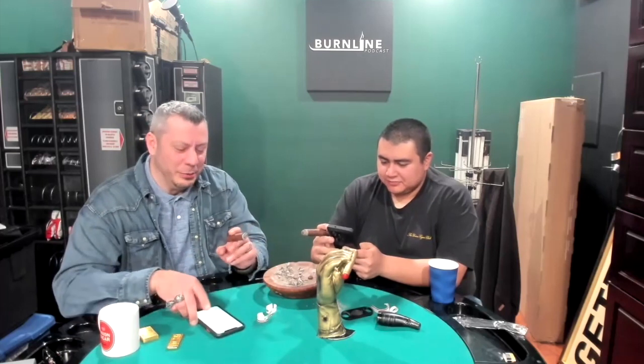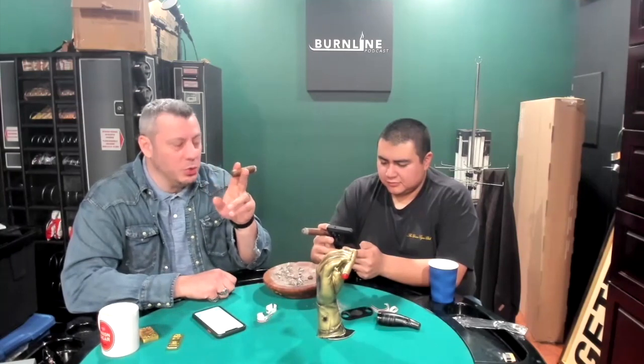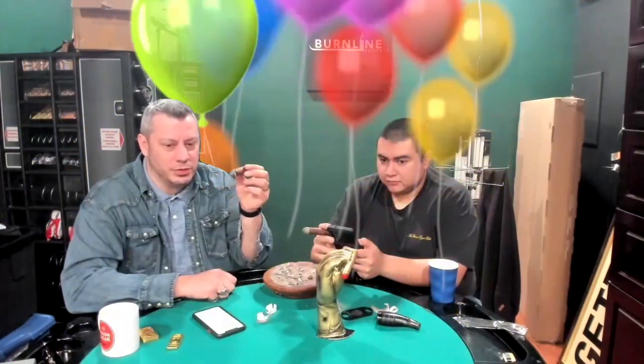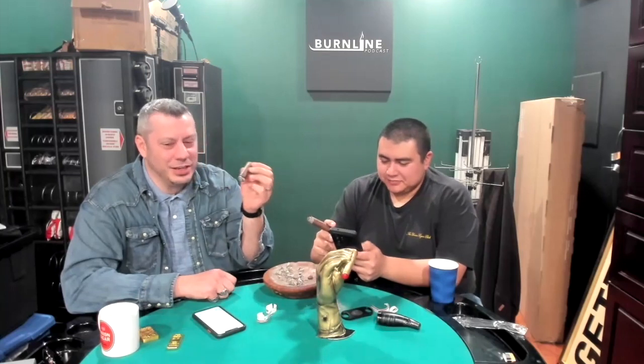So, yeah, we wanted to share PCA with you guys out there in Cigarland as we smoke a PCA cigar. This is the PCA 2023 from Tatuaje.